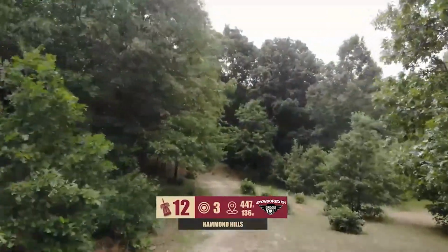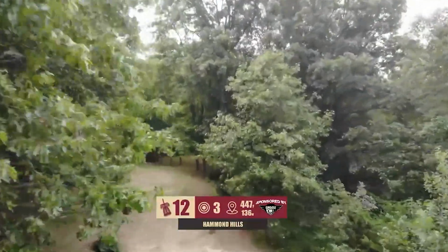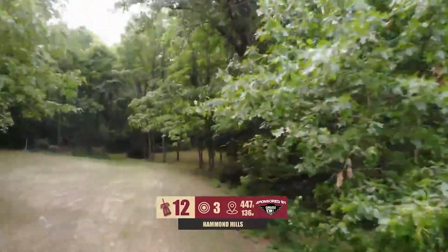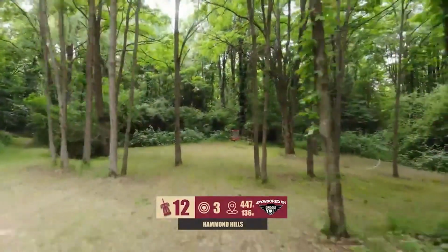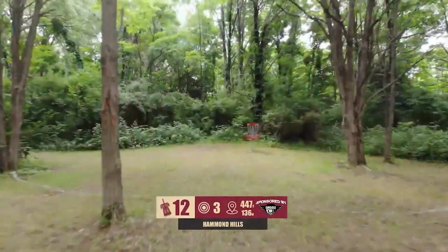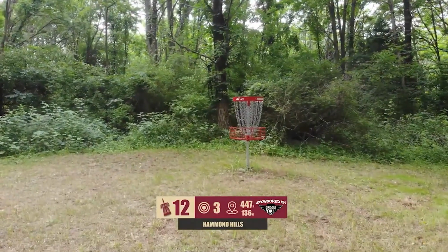Alright, we got hole 12 here, 447. This is a very weird angle for a par 3. Not really a good way to get there, you just kind of have to get lucky. Most of us are just pitching a hyzer around and then jump putting or having a small approach shot from 150 or so.